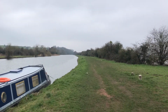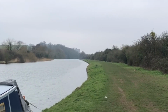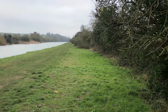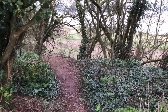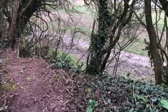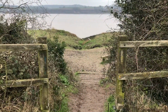Way in the distance here, I'm going to try and zoom in, but that is in fact the Berkeley nuclear power station. I'm going to see if I can cut down through the hedge here to join the footpath that is next to the river, which has to be about 30 or 40 feet below us. But guess what? I don't think I'm going to do it. No, I don't think so. Looks like we may be able to slip down through here.